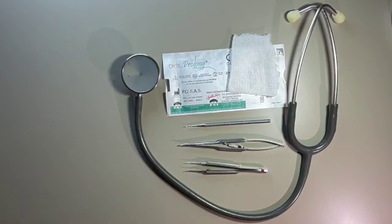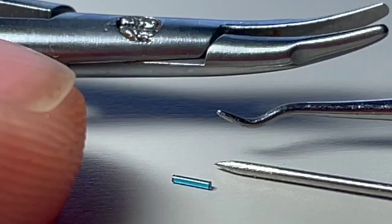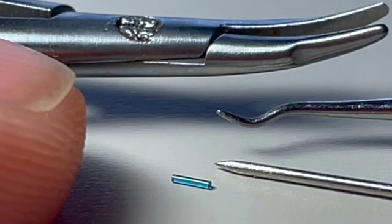Typically when dealing with such small devices, the doctor would use a scope to help him better view what he's doing. But with the amount of experience and expertise, my dad just eyeballed the entire procedure. This is a close-up of the tiny blue plug. Even with the extremely tiny size of them, one single pair is around $80 to $100.